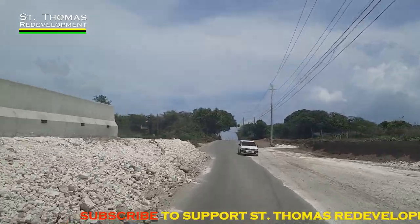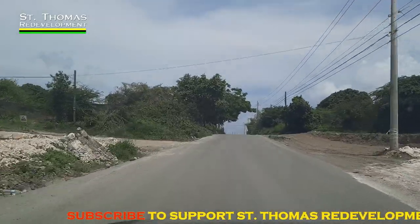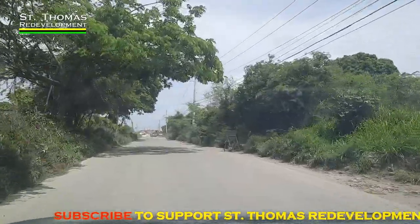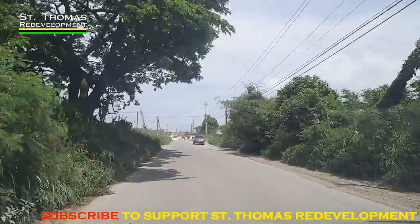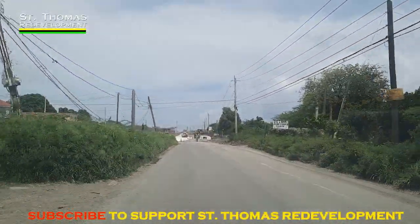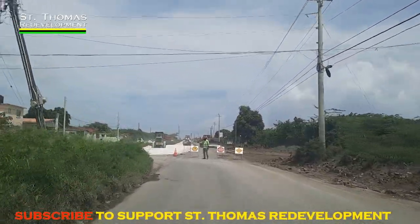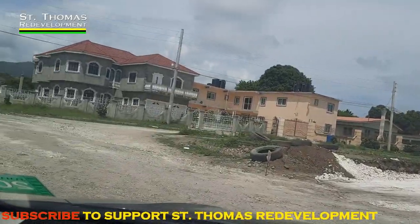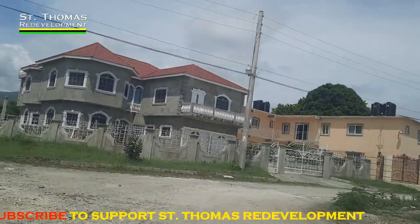So I think Czech is working on steroids to produce quality results. We can see where they are doing pruning of trees. We can see that big bulldozer out moving earth at this point. You can see the men giving directives for a detour. Looking very good. Nice community.